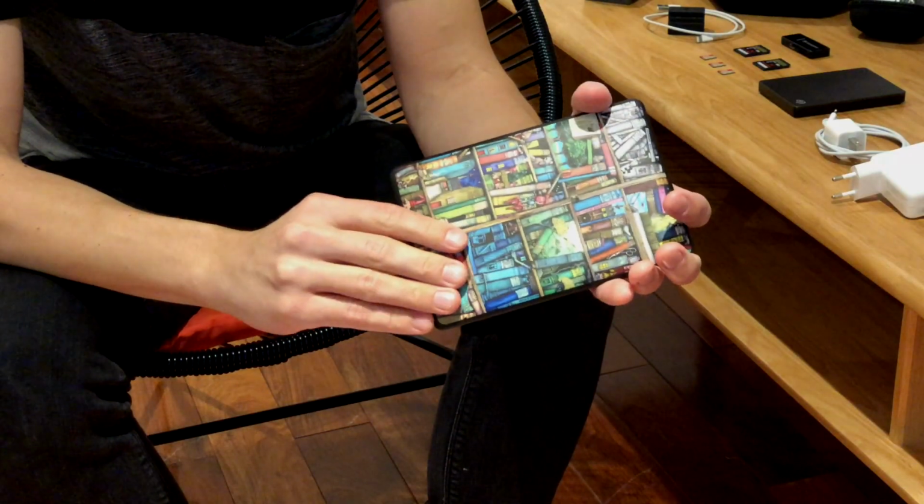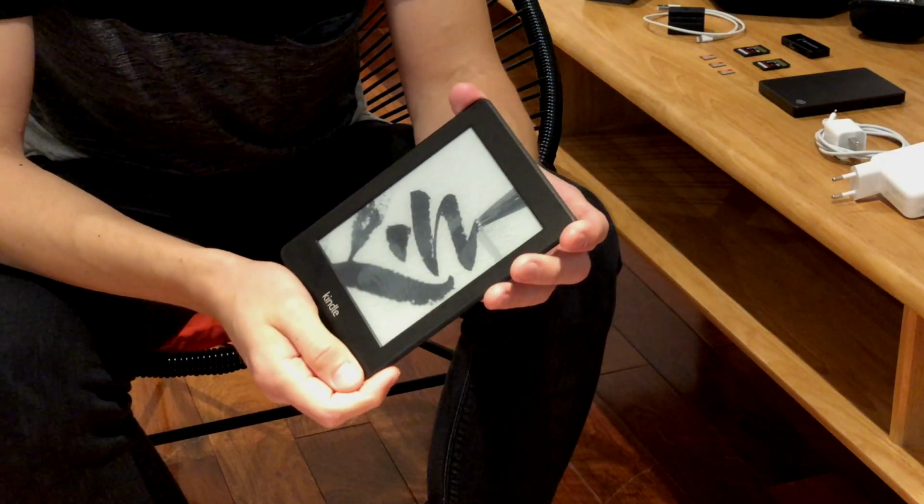Next up, a Kindle e-reader. I have no idea how people ever traveled with actual books. I mean, I get it, reading a paper book is a nice experience, but when you're traveling, getting rid of any extra gram really makes a difference.